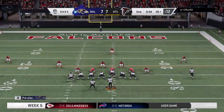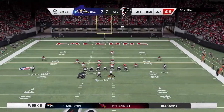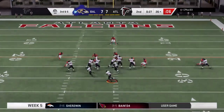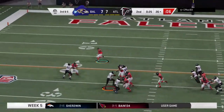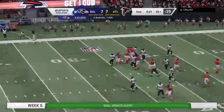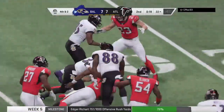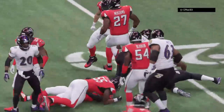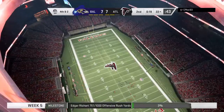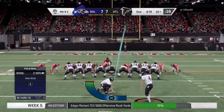The last completion actually lost a yard, so now they'll need to convert on 3rd down. He may try and run for this. And he will not get what he needed as he stopped short of the first down at around the 22. The keeper good for only 4, and that's going to lead to a 4th down. Now the Falcons going to use one of their timeouts as they stop it with 19 seconds to go in half number 1.